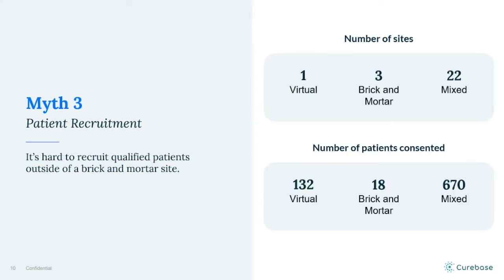Okay, so myth 3, it's hard to recruit qualified patients outside of a brick and mortar site. The subtext there is, well, the docs don't know those patients, they're never really going to engage. So we had 1 virtual site, 1 brick and mortar site, and 22 hybrid sites. You can see that there was a pretty big difference on how people were willing to consent. Again, it was in lockdown, so there were some barriers to the in-person consent. But I think that this is a good case study to prove you can pivot and save your study and maybe even go further than you expected.